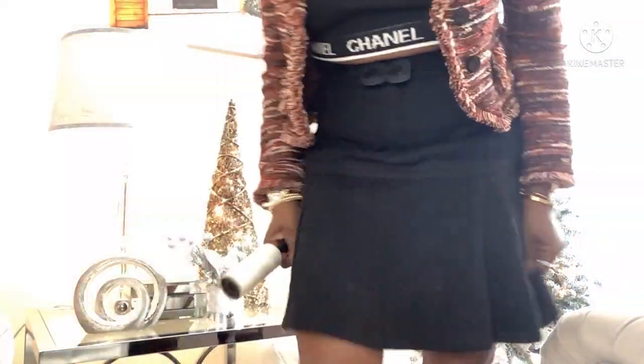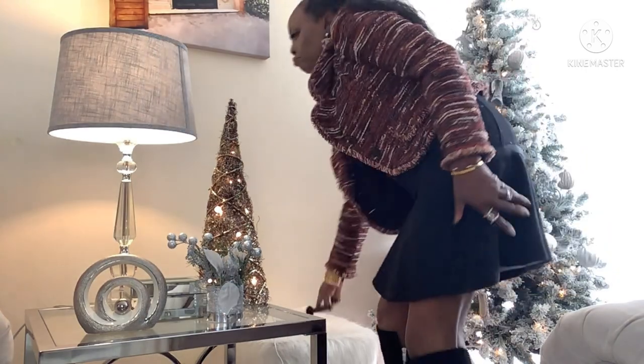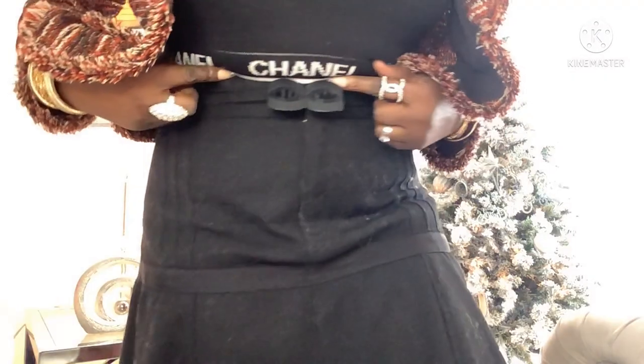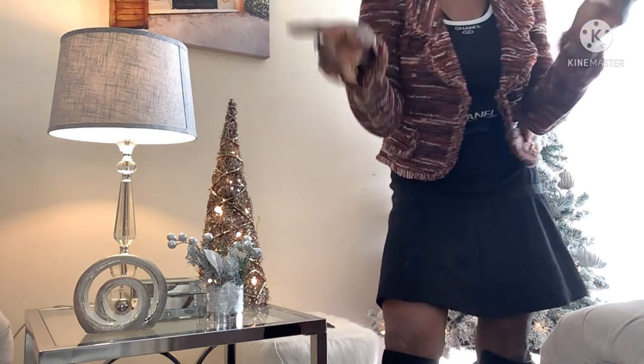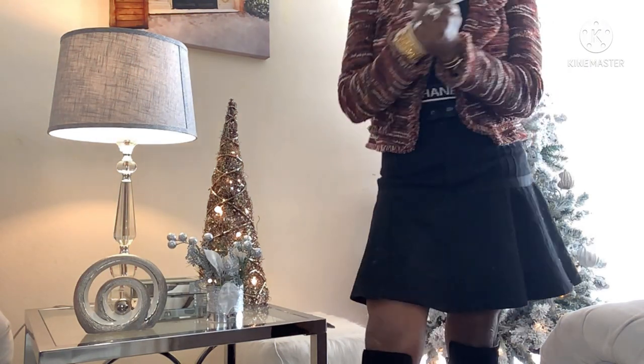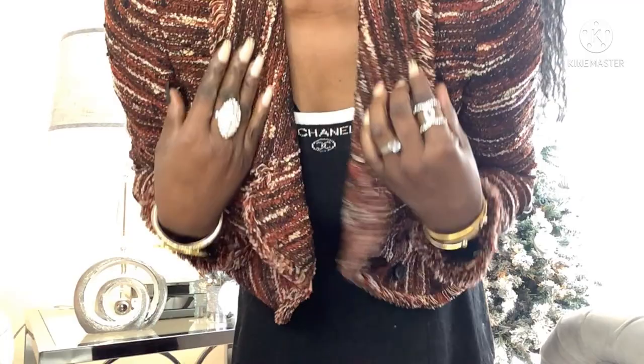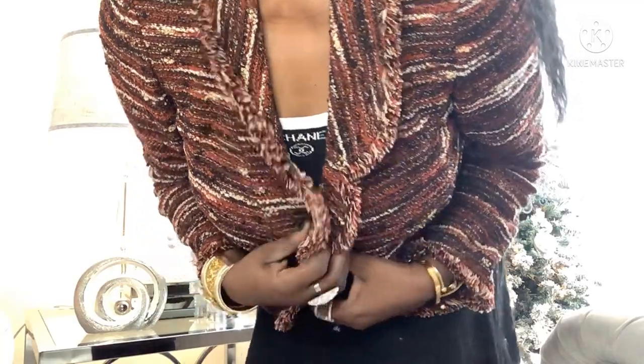So guys, I'm wearing this beautiful Marc Jacobs skirt. I'm not showing my belly with the buttons. You guys remember this skirt I had thrifted from Goodwill, Dollar Day, yes. And then I'm wearing my beautiful St. John jacket that I've had for years and years. Beautiful St. John. Doesn't look like an old lady St. John. This is the tweed St. John for the young. I've had this for years, guys.